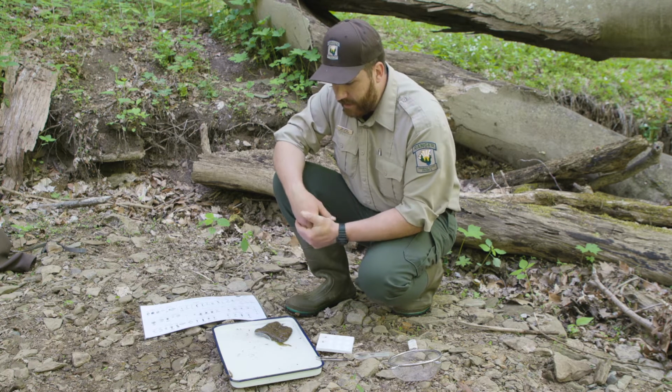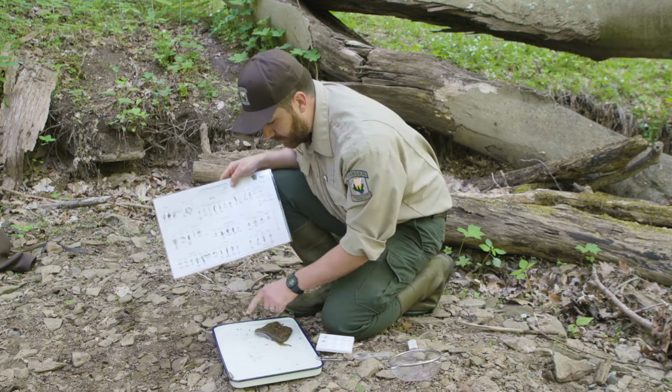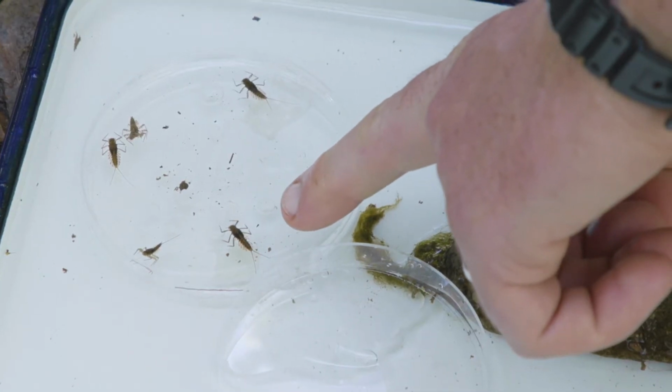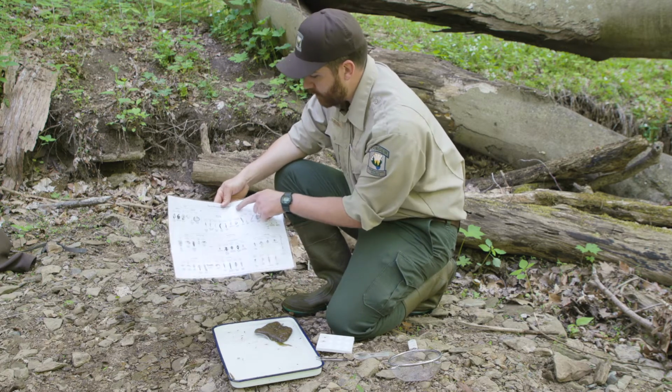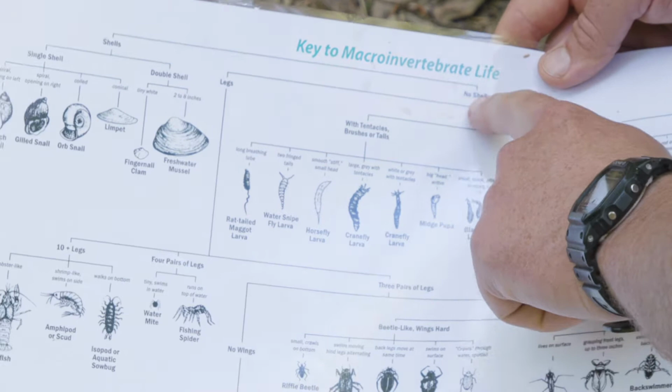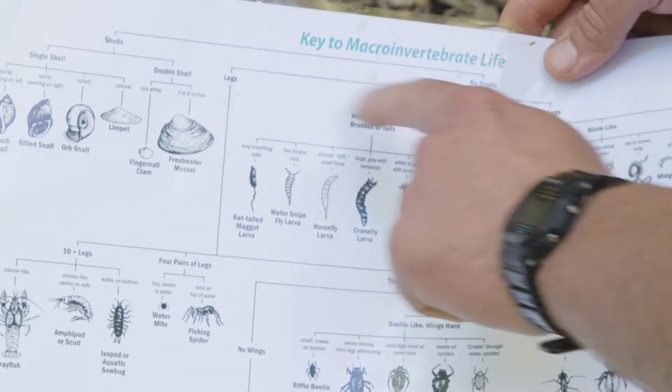So let's dive right into some identification. We're going to use our key, and I want to identify these larvae. I suspect that they're dragonfly larvae, but I'm not sure. So I'm going to work through the key. Has no shell, and it does have legs. Now I have to count the pairs of legs.